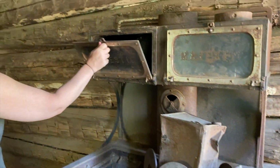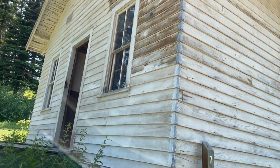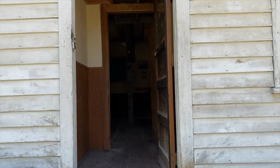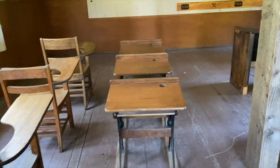You can see the remnants of the old wood floor. All right, so this is the old school. You can see the outhouses where the kids would go. And unlike Nevada City, you can actually walk inside. This must have been the office. Some rows of old-fashioned desks. Looks like a little loft area.